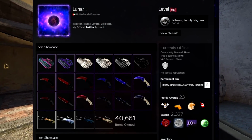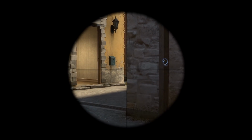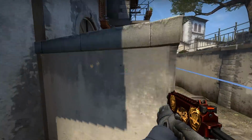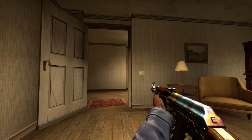Even though this guy is level 617 on Steam, it seems like he has all the money in the world to spend. And all the badges were crafted in just around a month's time as well, so he's got money and he's ready to spend it right now. So it looks like this guy is brand new to the scene either way.